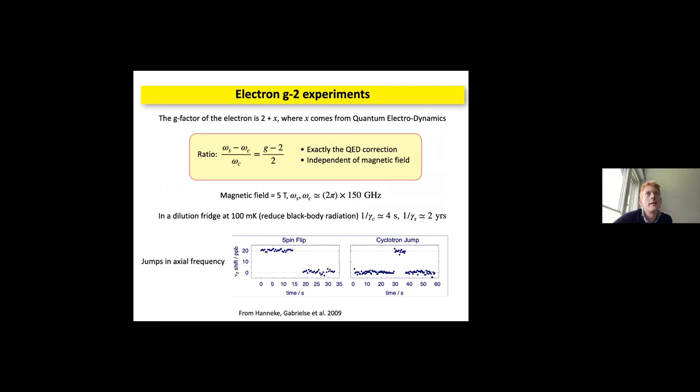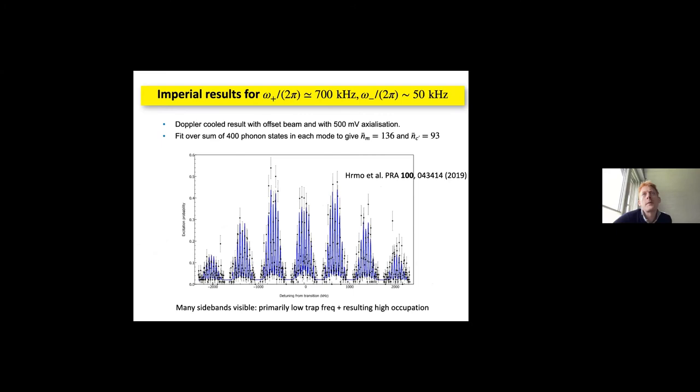Good, so I just wanted to show results from the Imperial group. Along with John Bollinger's group at NIST, they've been working on sideband cooling. I think the Imperial group laser cooled all the radial modes to the ground state, which was a new step for them a few years ago. So I wanted to share with you some of those results. I got them from Pavel Hermo, who was a PhD student there and will be arriving with me for a postdoc soon. So this is the result of Doppler cooling.